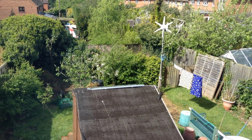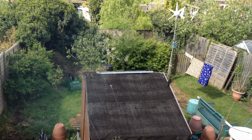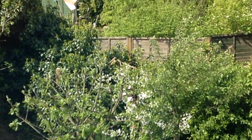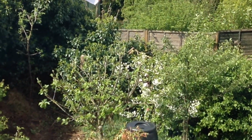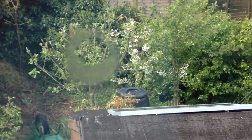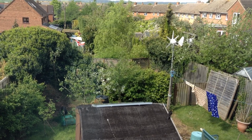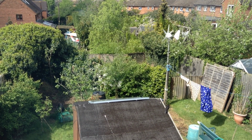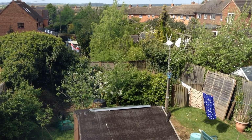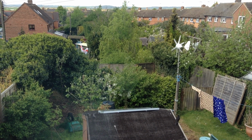Anyway, today is Bank Holiday Monday and outside it's very sunny, as you can see. Now if I zoom in here, you can see a tree stump, because there used to be a dead tree there. The tree died more than a year ago and I waited to see if it would grow back, but it hasn't. So yesterday I removed the tree. I cut it down and I put it through the garden shredder.